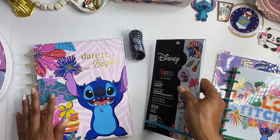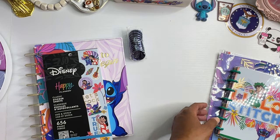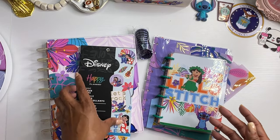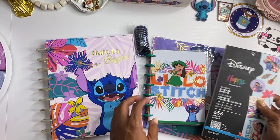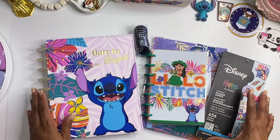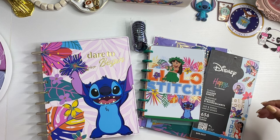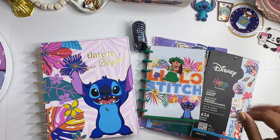So anyway, would I tell you to get the box? Absolutely. It's not perfect, but it's cute. I love it. I love everything inside of it. It's just those little imperfections that are kind of frustrating, but still super, super cute.